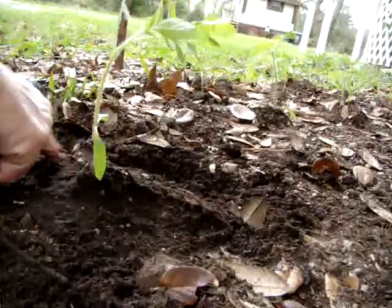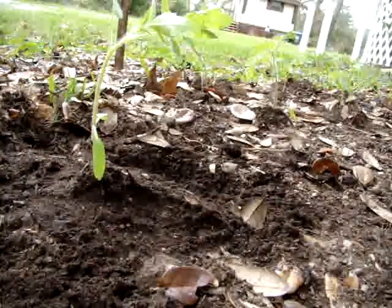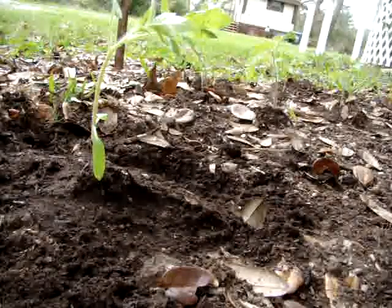I see an ant running across there. And I don't think the ants are attacking the plants, but you know what? You never know. Alright, that's it for the garden.